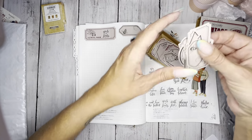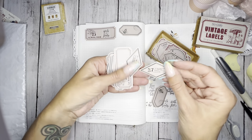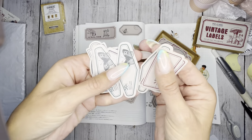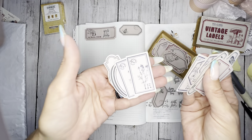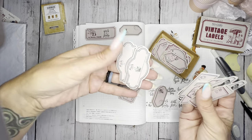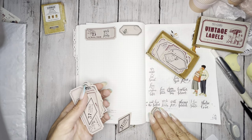All right, let's see what other ones we have. So we did the bee. These are so cute. All right, I'm really excited about these. Oh, I like that one a lot. We have some butterflies, flowers. Oh, these are going to be great. More flowers. What's this oval one? Cute. Oh, I like the mushrooms. Pretty. Just what I was looking for.